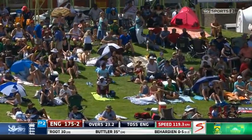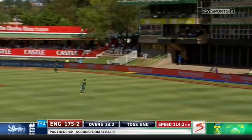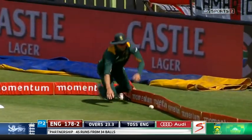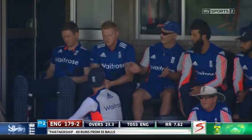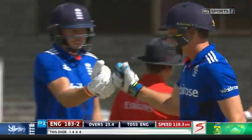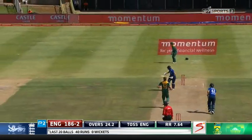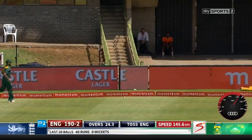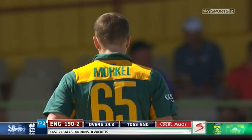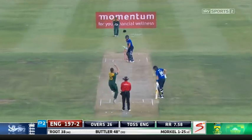Wonderful shot there from Buttler. A.B. de Villiers doesn't do well enough. If anyone could have stopped that, it was A.B., but not even he could. There's a 50 partnership. Another terrific stroke, so really putting this 5th bowler to the sword. Nicely played, well controlled. As much as there's fire and brimstone coming from the bat of Jos Buttler, there's a little bit of finesse from Joe Root.